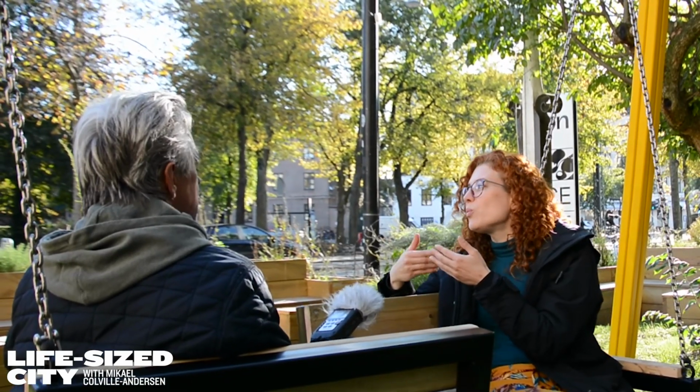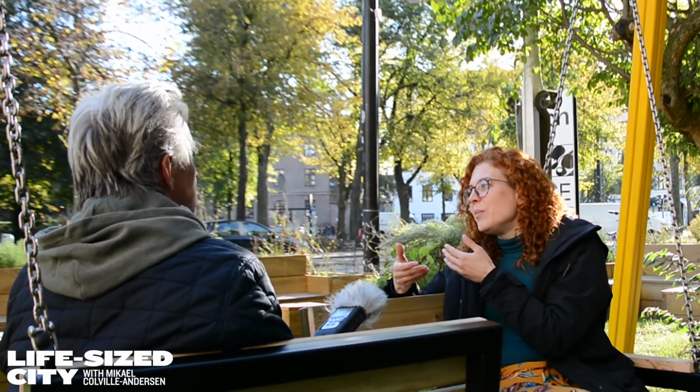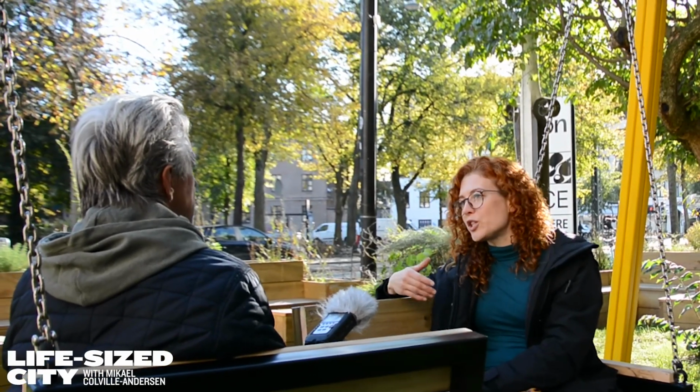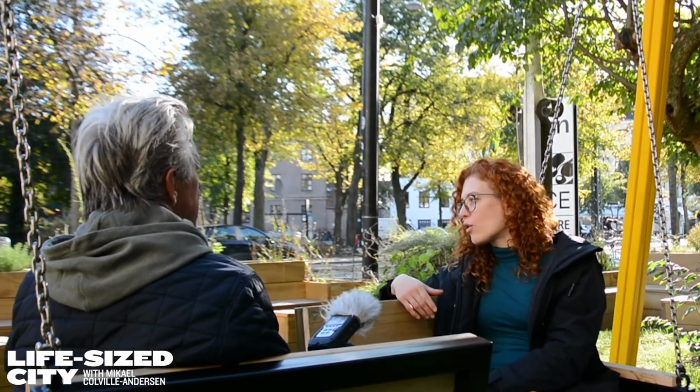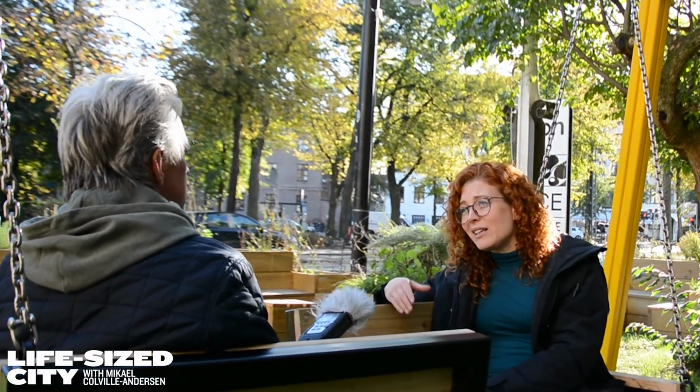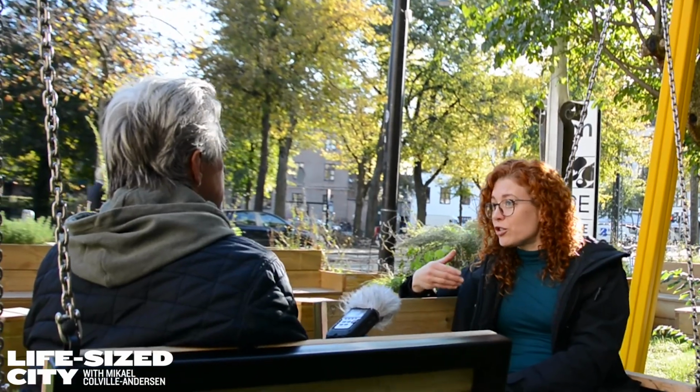And why we need more temporary things is because we can learn about public space, about human habits, so much faster. Making things out of concrete and stone is great for the long term, but right now as a society we are changing so fast that our public space has to keep up.